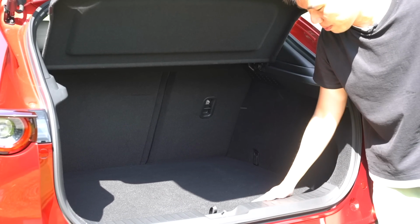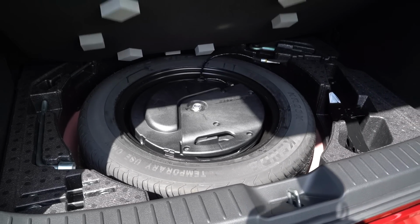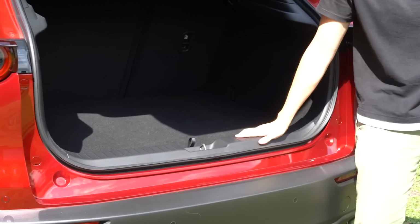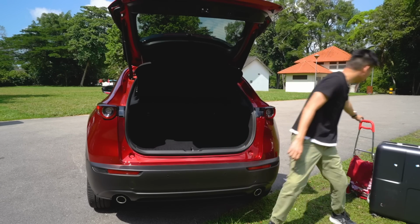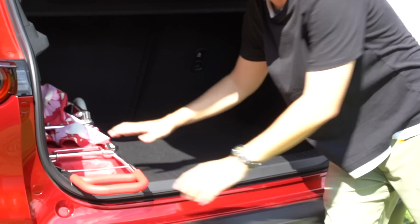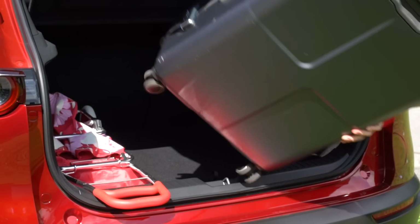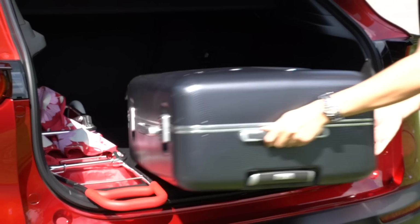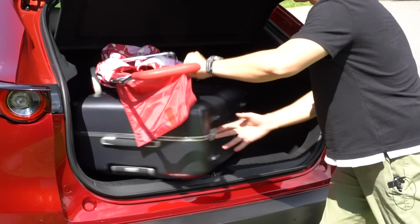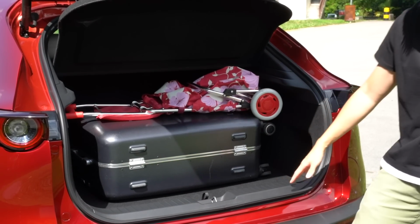There's a slight load lip here, and then what you get in the boot floor is a spare wheel for temporary use only, it says so here. But does it pass the anti-trolley length test? Nope. Does it pass the luggage test? Nope as well. Obviously, if you put it sideways, no problem, and there's still a bit of space here.